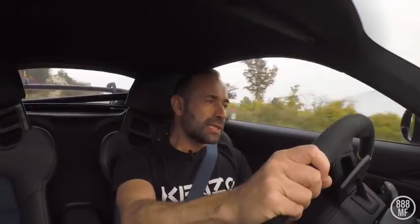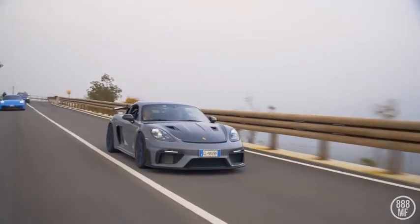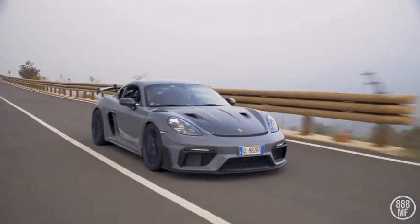I mean, that PDK gearbox just allows you to go into a corner, brake hard, immediate pickup, and then just change up the gear when you need more power.